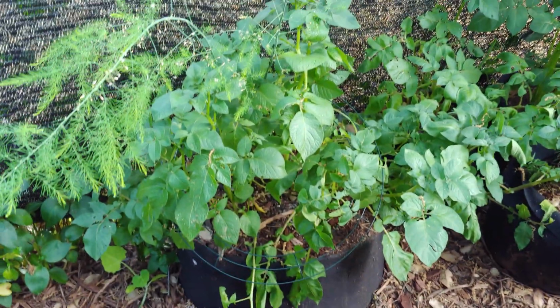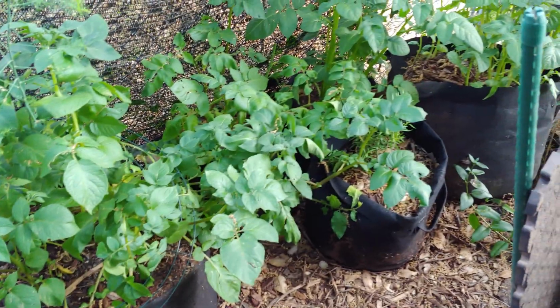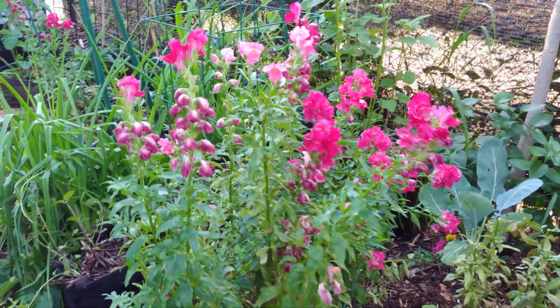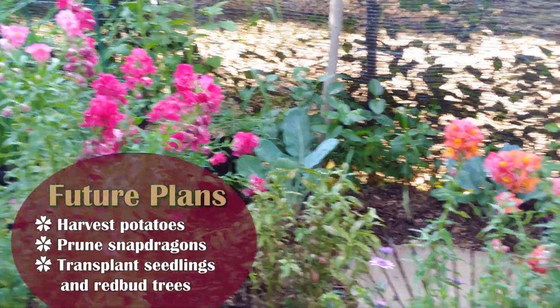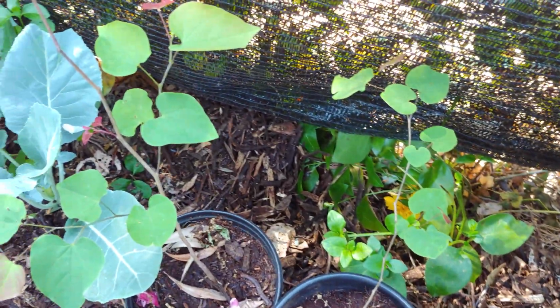The potatoes here probably have another month left to harvest, at which time I'll amend the soil and move in the tomatoes, squash, melons, and cucumbers from the greenhouse. As I'm looking now, I think I might have a couple of areas I can transplant some of those plants sooner. The snapdragons are struggling a bit, so I'll need to deadhead the flowers and fertilize. I also need to find some locations for the baby western redbud trees, because I don't want to stunt their growth.